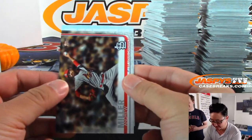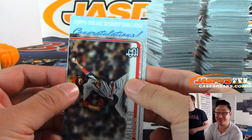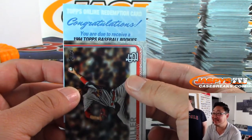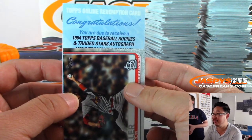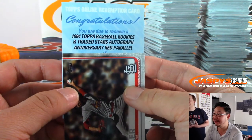Behind Andrew Miller. I like update, but it's not the most... I gotta try to make this as exciting as possible. Yeah. You are due to receive a 1984 Topps Baseball Rookies and Stars Traded autograph, Anniversary Red Parallel. We have to look up what Red's number two.